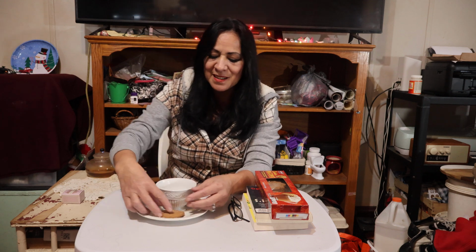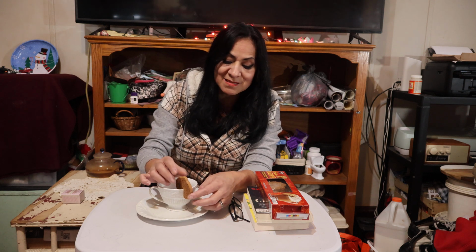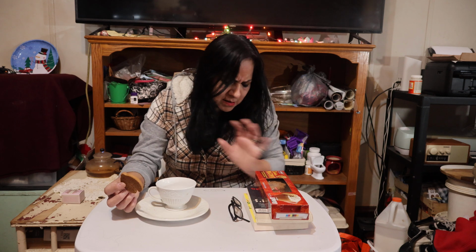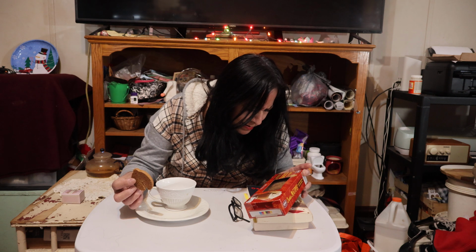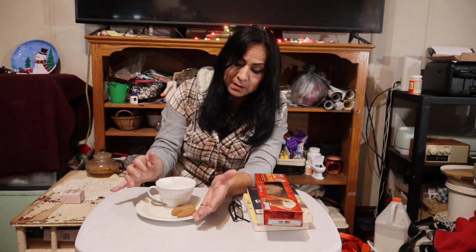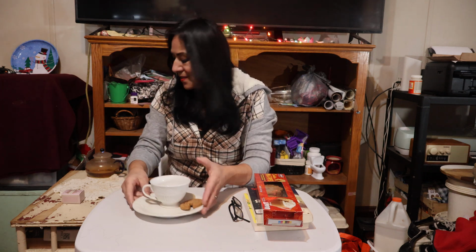But I figure with the mug it'll probably be better because it has the foam and it'll stick more into the foam and to the cup. So yeah, but I thought they were cute anyway, and they were cinnamon crunchy caramelized cookies designed to fit the rim of your mug. So yeah, it's supposed to be for mugs, not teacups. But I thought they were cute and I thought I'd give it a try.